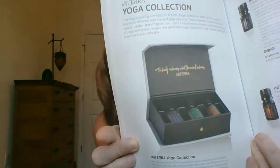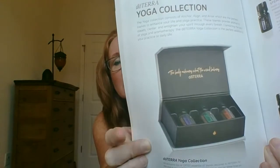I have dropped the ball on using and appreciating and learning about the yoga collection because I thought it was just for yoga. It's not just for yoga. Unbelievable emotional health benefits in the doTERRA yoga collection. Anchor, align, arise. I need to put on my notes to do some extensive educating on this. These three products are amazing for not just yoga. And when you purchase them together, they're extra discounted. So let's see how much. 37, 47, 57, 56. So you save $4 when you buy it as the set, and you earn $15 in rewards if you're at the 30% rewards.